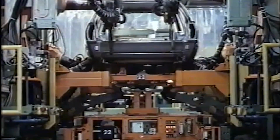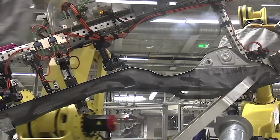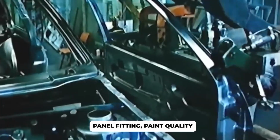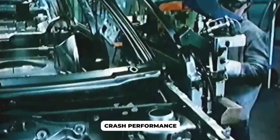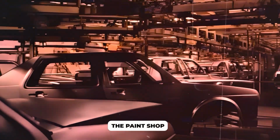Accuracy in the welding process was absolutely critical. Any misalignment would cascade into issues with panel fitting, paint quality, or even compromise crash performance. The welded car bodies moved on conveyor systems through the body shop toward the next major stage, the paint shop.